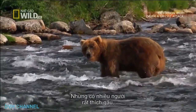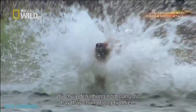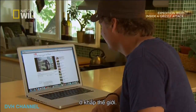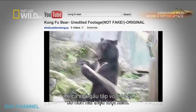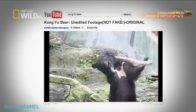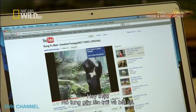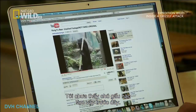But there are lots of people fascinated by bears who've never set foot in the wilderness or seen one in the wild. Instead, they get their bear fix from TV and the internet, with videos watched millions of times online by people all over the world, including the infamous Kung Fu Bear, a viral video from Japan with over 2 million hits. And I've actually seen an American black bear I used to work with do this exact same behavior. That's crazy. Now, he just threw it up in the air and caught it. I've never seen a bear do that before.